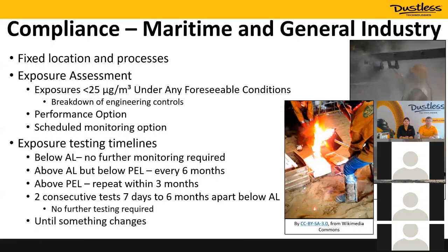For the maritime and general industry, because they're in a fixed location and they have fixed processes, set processes and everything else, they have a slightly different regime that they comply with. It's basically similar to our alternative control measures. Looks complicated. Yes, it's a little bit more complicated, but if you are somebody that has exposure hazards in a factory setting, then you can set up the dust collection hoods, the work practice controls, the exclusion zones, all those kinds of things.